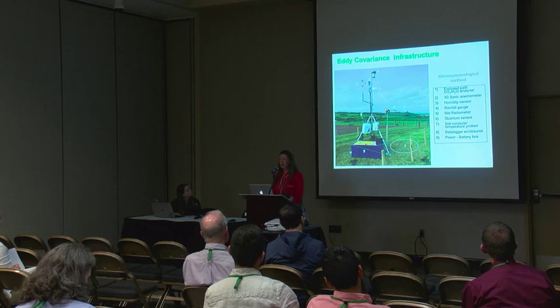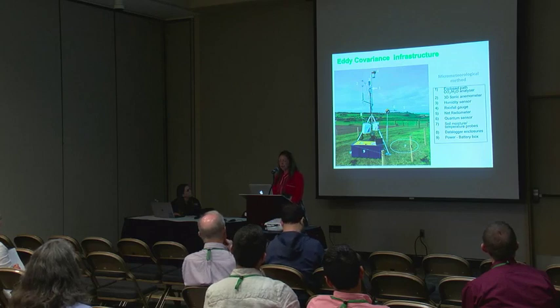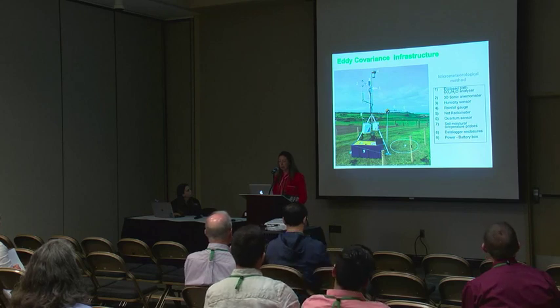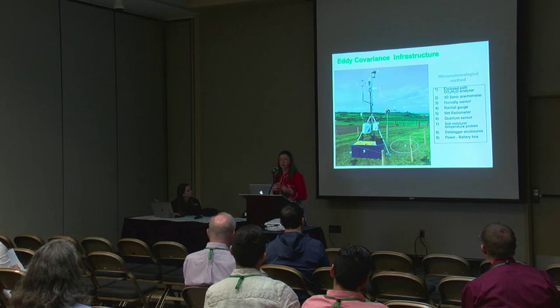The eddy covariance tower infrastructure, if you're not familiar with it, is what we call a micrometeorological method. In addition to the carbon dioxide and water vapor analyzer that's pointed out by number 1 in the graphic, we have a number of climatic infrastructure and equipment included as well. It's important to know the climatic conditions in the fetch that the eddy covariance tower is measuring the carbon dioxide in, because they're huge drivers of the carbon dioxide fluxes.